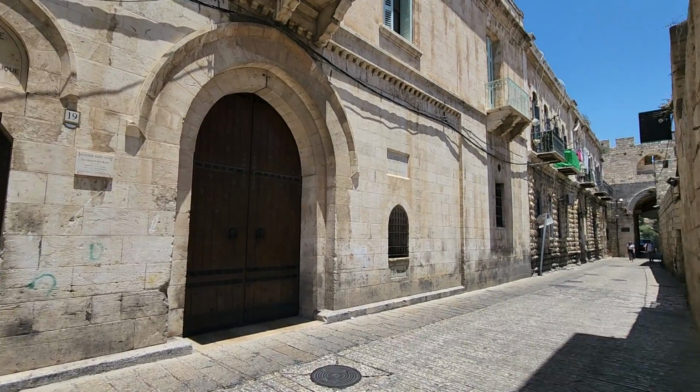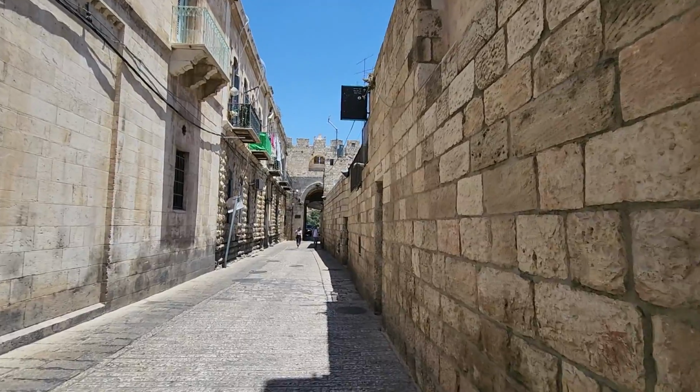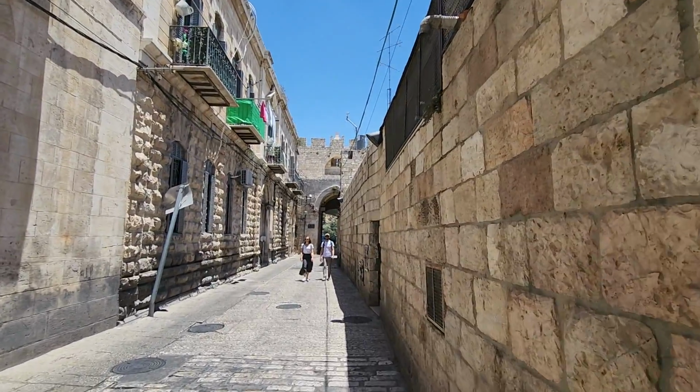Thank you very much for being with me. You can see the Lion's Gate, which is now in front of you. If you will continue with it, you will reach Mount of Olives and Garden of Gethsemane.